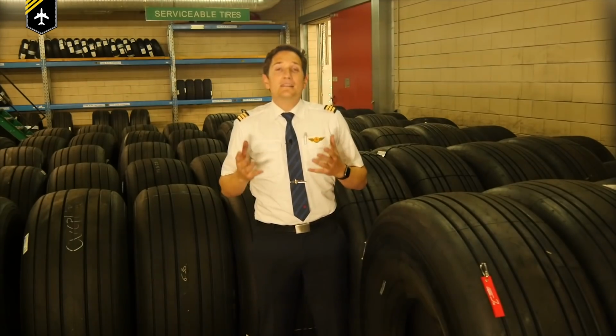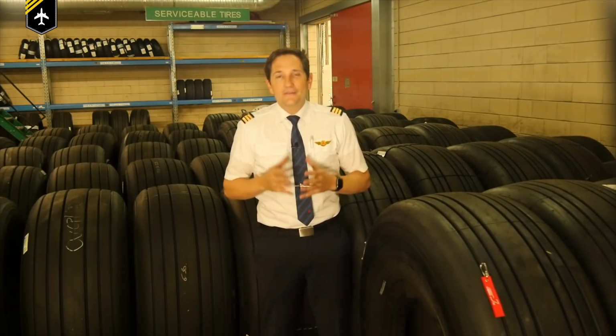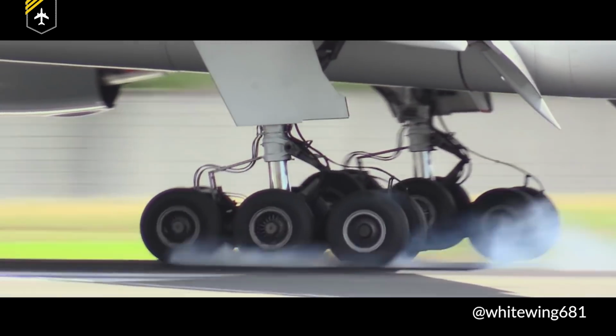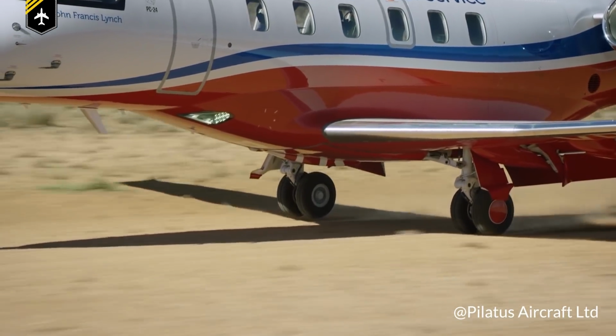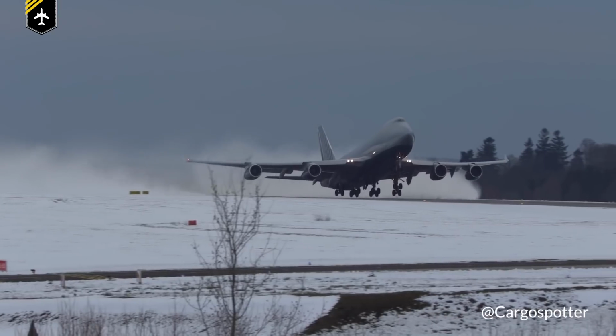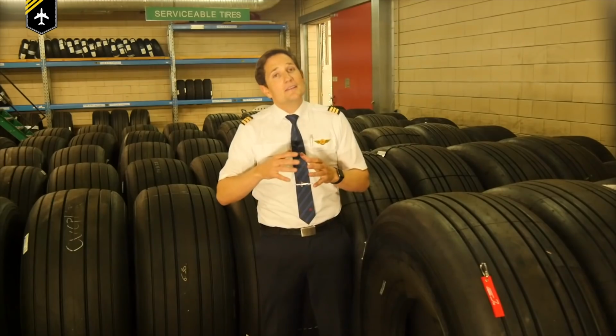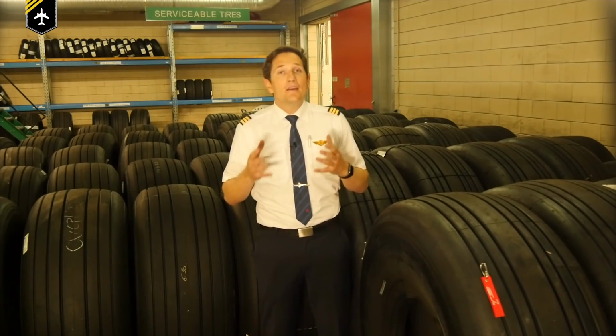Now, the strength and the design of the outside layer of the tire, or what is called the tread layer, is largely dependent on what surface it will come in contact with. Planes land on all sorts of surfaces: asphalt, gravel, sand, grass, snow, and with floats even on water. So for each operation, tires come in different shapes and sizes, tread designs, and inflation pressure.